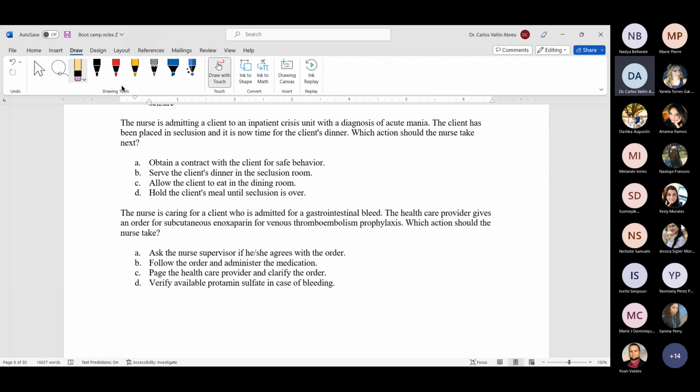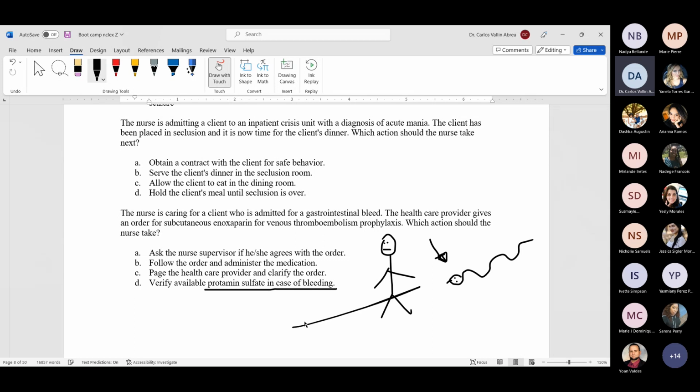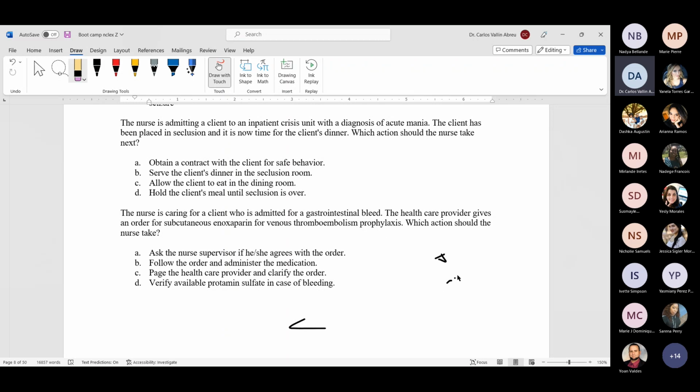It's like a person that is nearby a snake that is poisonous. What should the person do? Walk away from the snake or find the antivenom serum. Having the protamine sulfate in case of bleeding is like asking for the antivenom serum instead of running away from the snake. It's the same scenario. It's not a good simile, but I'm trying to build the critical thinking.